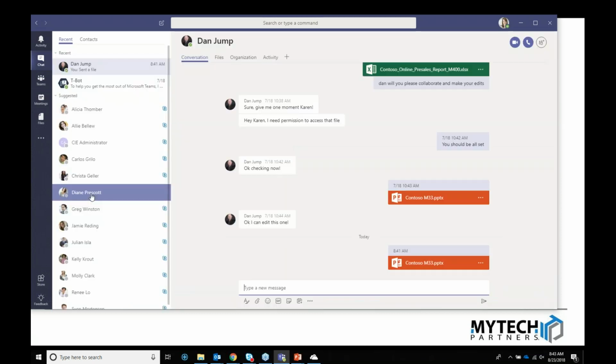All right. So great thing if you need to edit, and the nice thing about this is because everything's synced back to OneDrive, all of those edits are already saved. So you don't have to worry about anything getting lost or having to recreate. So really awesome feature. The next thing we're going to cover in Teams is channels and conversation threads.